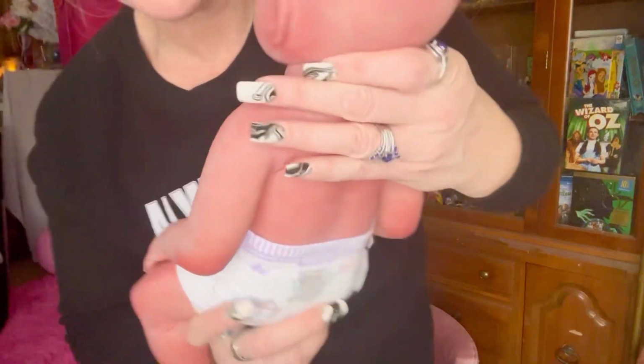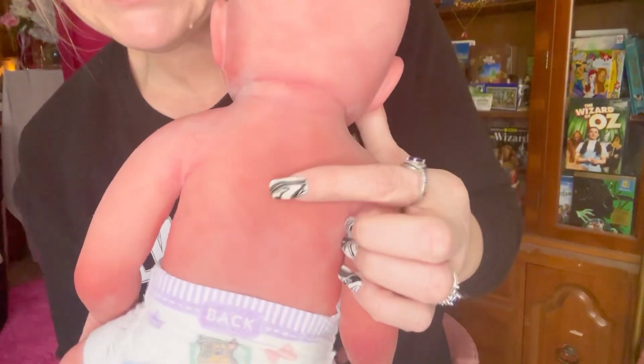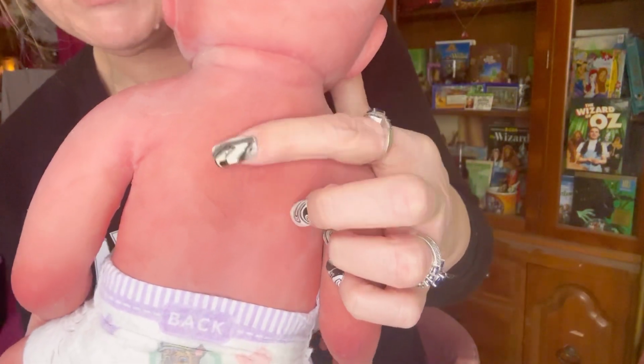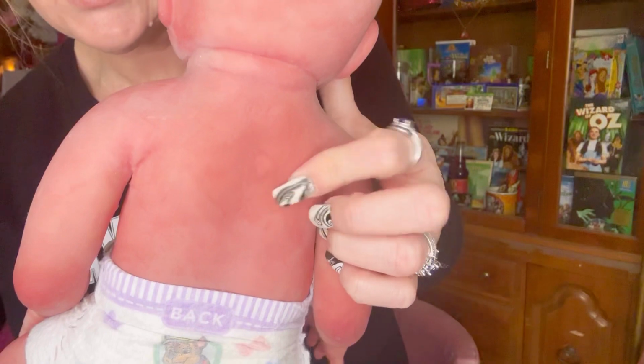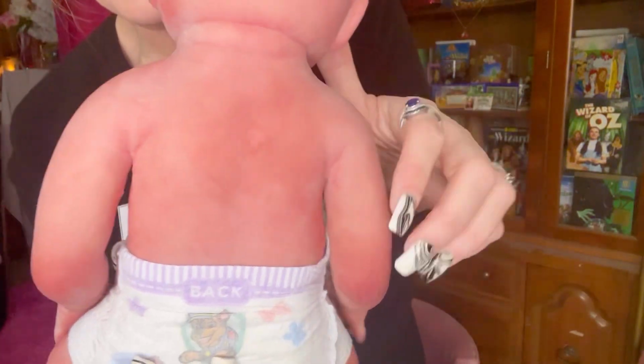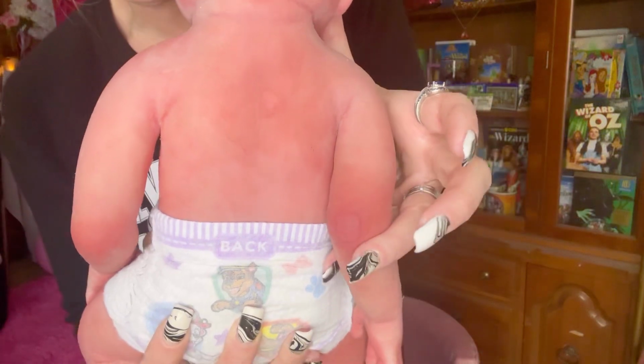The other one was on the back here. This was a mishap. This was a peel. Again, you cannot peel it at all now. I don't even think you can feel it. But again, I camouflaged it and went over it and fixed it. He was peeling there.